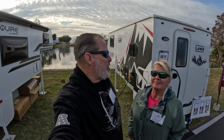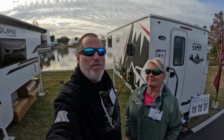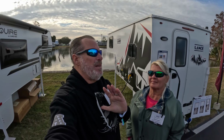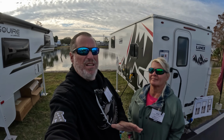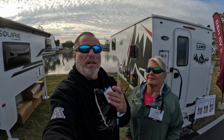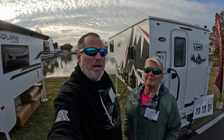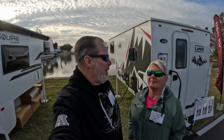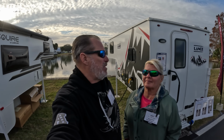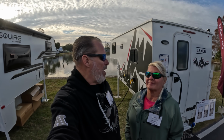But while we're here at the show, we're going to take a look at these campers from a few different manufacturers. Now, we're not going to be going in depth too much in these. We're just going to basically be showing you the floor plans and basically what's available, because like us, I think a lot of you aren't too familiar with this type of RV. So it'll be educational for all of us. We're going to be going into some units that we haven't seen before. So stay tuned, and we're going to get started right away.